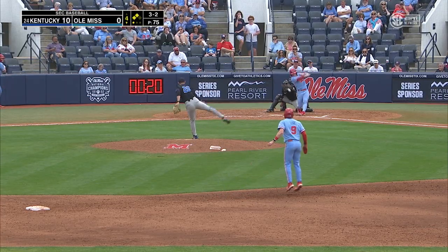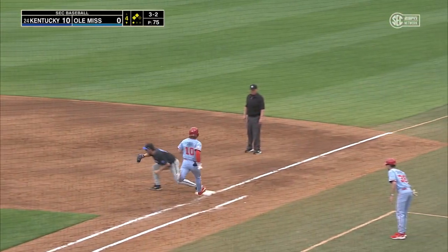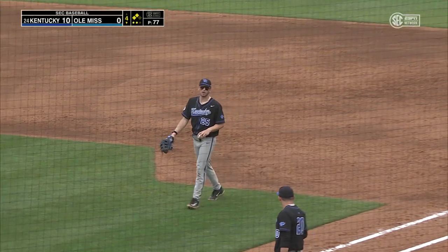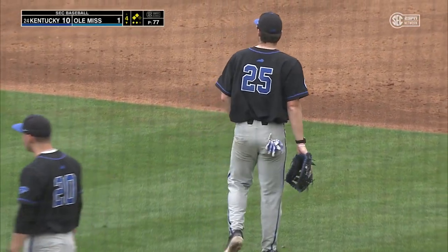Full count. On the ground is short. Over to first for the out, but a run comes home to score. And Ole Miss knocks the goose egg off the board. It's now 10-1.